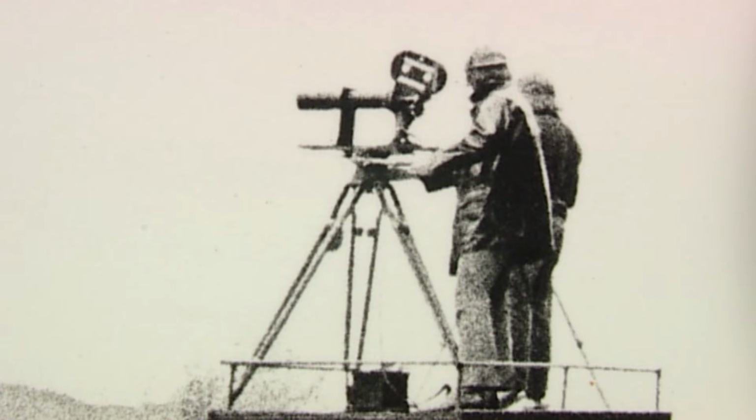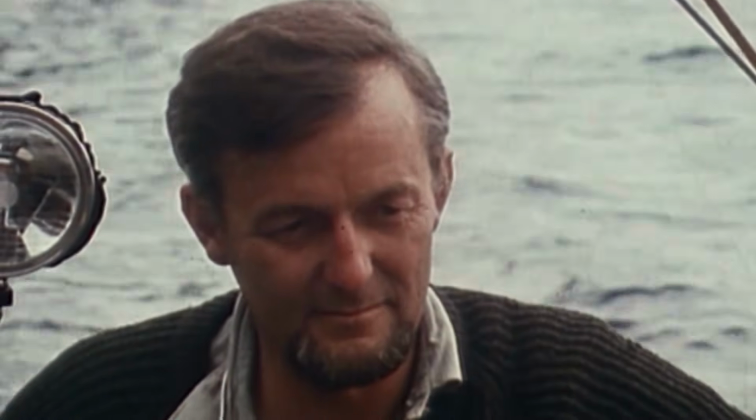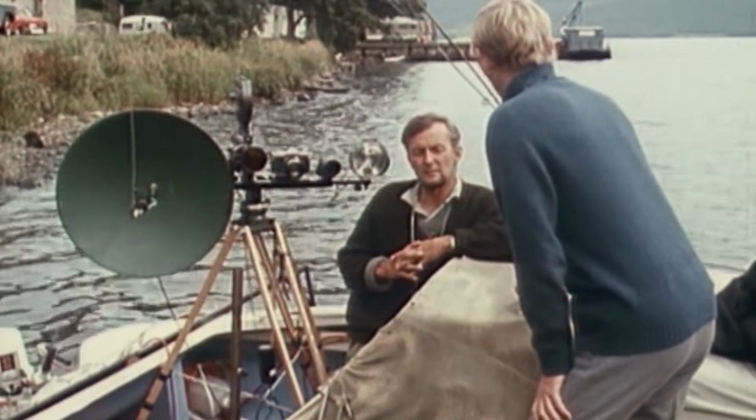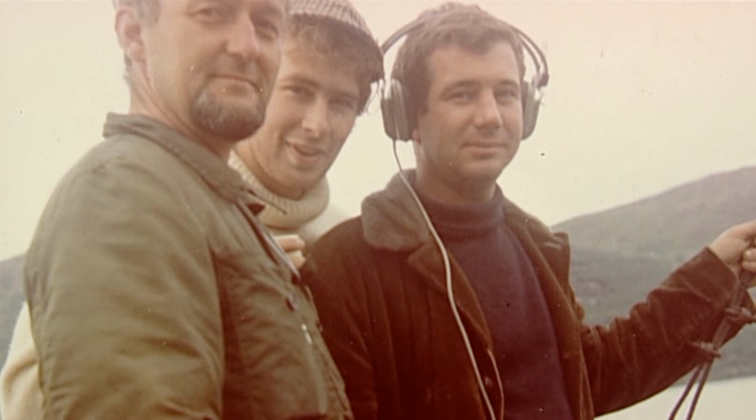The 40s and 50s were quiet years for the monster, but then came the 60s. Initially, it started with Tim Dinsdale, who mounted a one-man expedition to the loch. On the 23rd of May, having been up there for a few days, he actually captured something on film, and he believed what he'd captured on film was in fact the back of the Loch Ness monster.